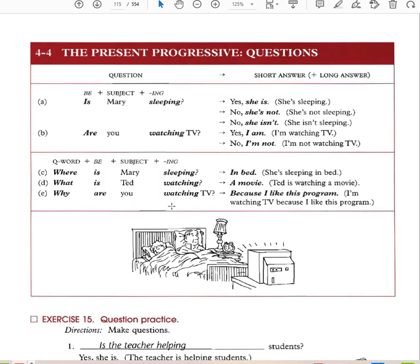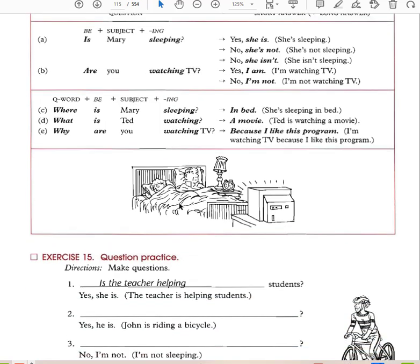No, she isn't. Are you watching TV? Yes, I am. No, I'm not. Where is Mary sleeping? In bed. What is Ted watching? A movie. Why are you watching TV? Because I like this program.